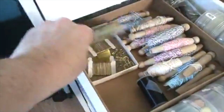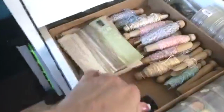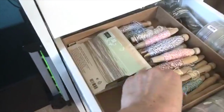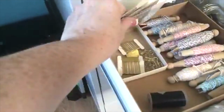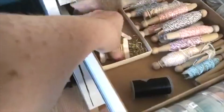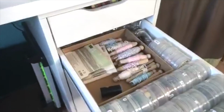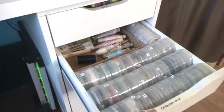So I keep other baker's twine up here in this drawer, and then my linen thread I just need to wrap around one of my things. It just ran out, and then I have a few things that just came in kits that I will use.